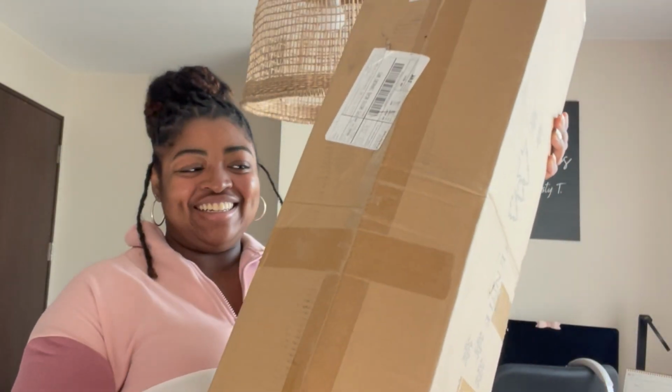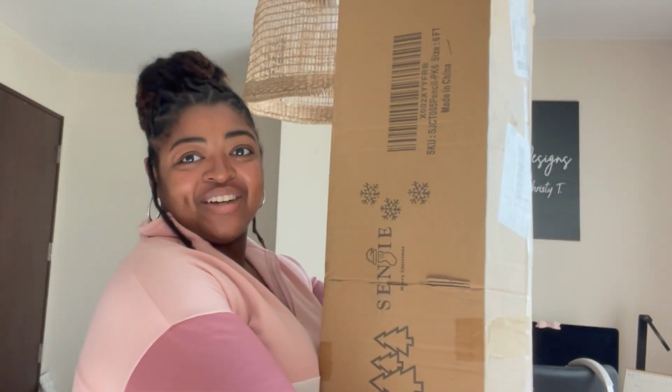So the last thing that came in this week that I'm super excited about, that came in super quick actually, which I was surprised about. I haven't even opened the box. I don't know what it looks like. I just know what the picture shows. But this is the piece de resistance. I need this to have the pink Christmas. If you know what it is, you already know. So let me show you. It's my Christmas tree for the pink office.